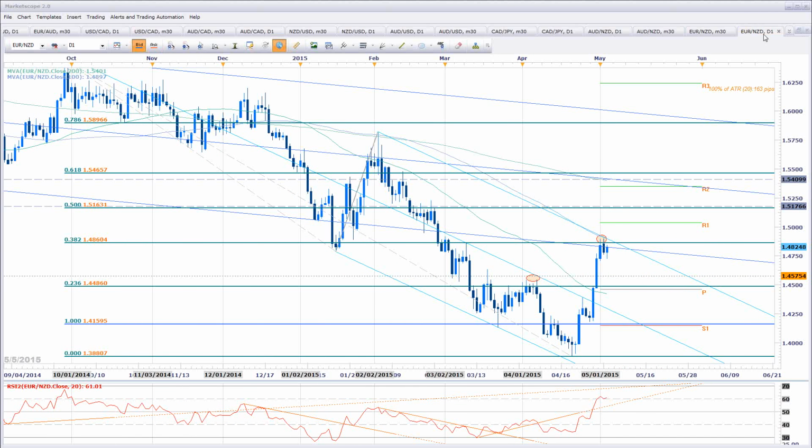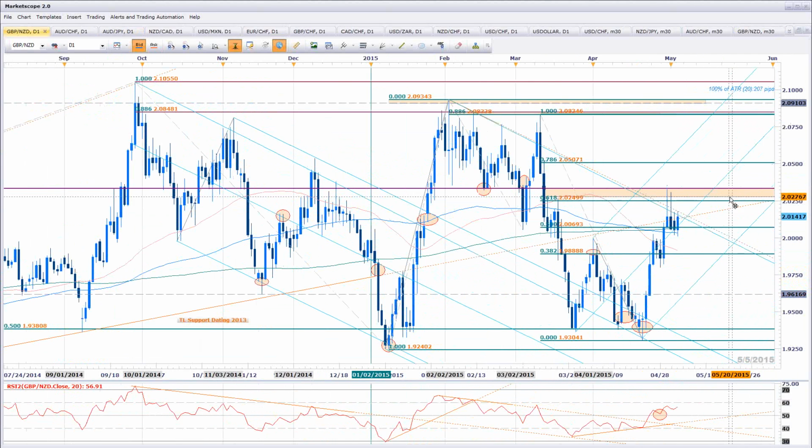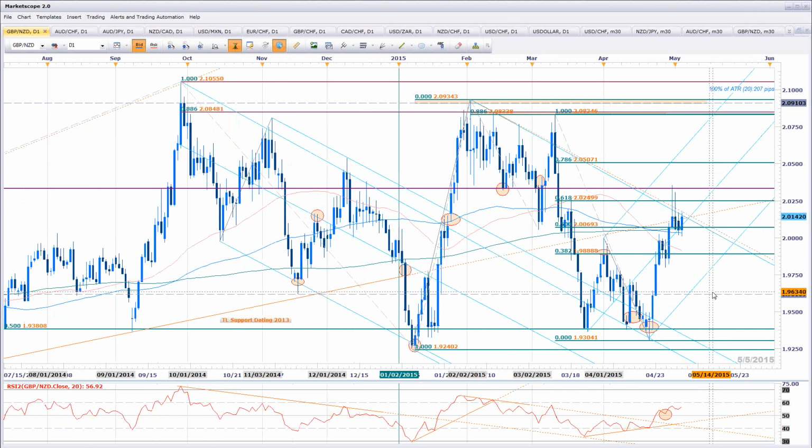AA says, did we cover Sterling Key? No, we didn't, and I haven't been looking at it, so let's take a look at what Sterling Key's doing. Another outside day reversal here today, right back into resistance.